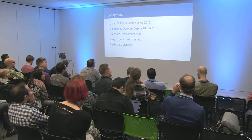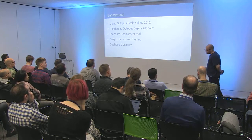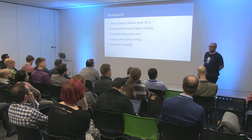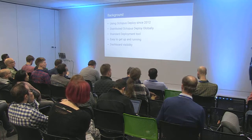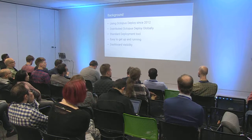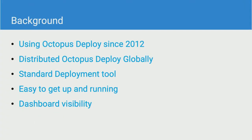ASOS have a really centralized Octopus infrastructure. Derivco are the opposite. They have a very distributed Octopus infrastructure. They have something like eight different instances of Octopus, mainly because you've got Hong Kong, Taiwan, China, South Africa, Isle of Man, slightly less exotic. And this is their standard deployment tool.